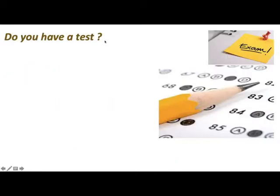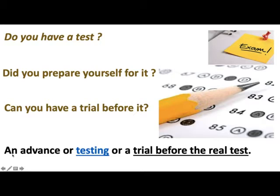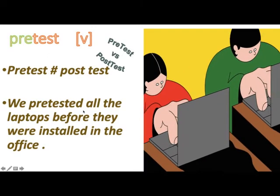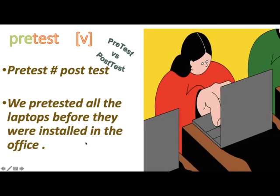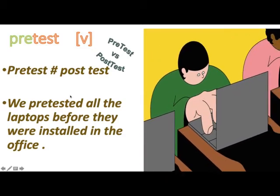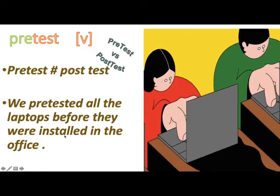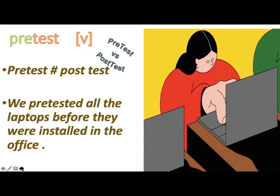Now, do you have a test? Did you prepare yourself for it? Can you have a trial before it? So an advance testing or a trial period before the real test is called a pre-test. We pre-tested all the laptops before they were installed in the office. So we tried it before, we tested it before we put it in the office. Now the word is pre-test.